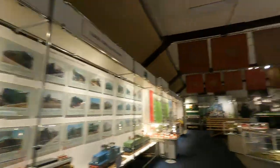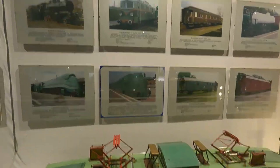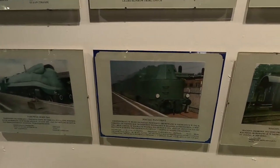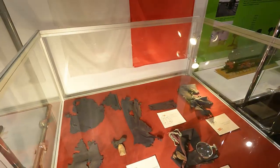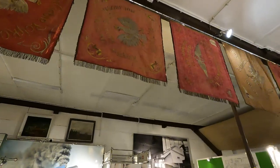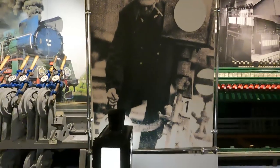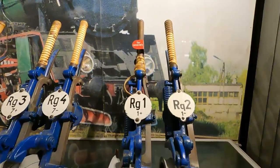So we have some of the old banners. So it's quite complete here. Showing you all the different trains. It's quite fascinating. We're gonna go outside and see some of them actually. What they look like. You've got the Polish Eagle there. So must have been something on the trains. You can see they look quite old. So this was on the track, I think, to switch tracks maybe, or maybe to warn the trains. You can see the man there pulling it. And what is this?